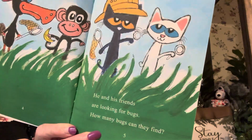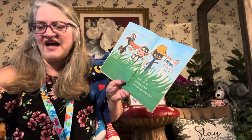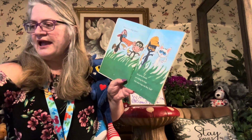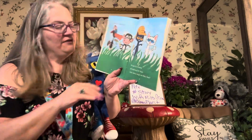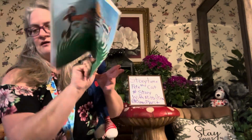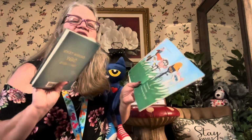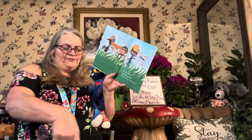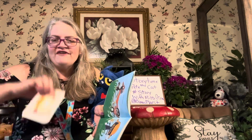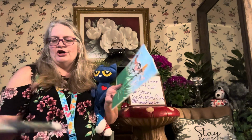Oh, did you hear that word? It was find. I heard the word find. I can't find the word find. But there was the word find. We found the word find. Good for us. Oh, I know, we used it as a bookmark. You remember? Our bookmark. We found find. We found one of our sight words in our book. Good job.